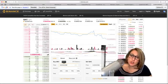So then you put your sell order in, and you wouldn't put the market price. You would put a higher price in, according to what you want to sell it at, and it'll be in your sell orders, and it won't process until someone comes around that's willing to pay that price. All right, so I hope that helps you guys a little bit.